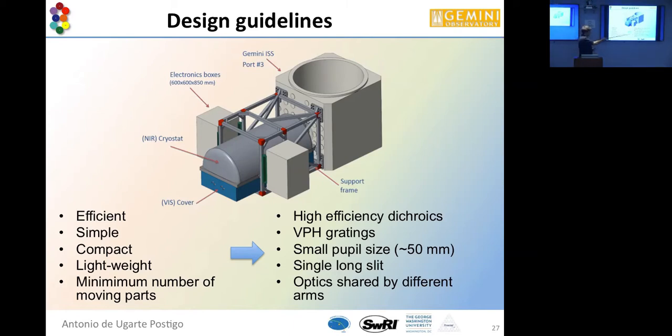We're using high efficiency dichroics, and the same for the volume phase holographic gratings. We try to keep the pupil constrained, the size of the pupil. That means also the size of the grisms. The grisms are not very big. They are like 60 millimeters on the side. And we do have a single long slit, single focal plane, as I already said before. And in some cases, part of the optics are shared by different arms. That helps us to keep the thing compact and to have fewer optical elements.